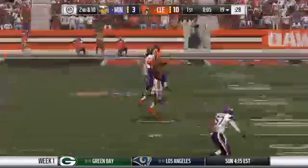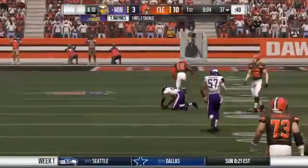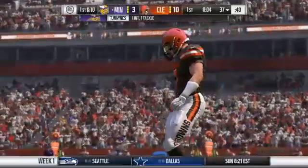Forced out to his left. A battle for it, and it's intercepted. Picked off by the former first-rounder Trey Wayne.